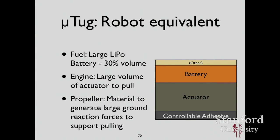All right. So let's make a robot equivalent of this tugboat. We're going to see that we have a lot of fuel, or in this case a LiPo, so it's about 30% of the volume up there. The engine becomes incredibly important. If we want a small robot that can exert a large force, there's two problems. One is the ground reaction force, and that's the equivalent of the propeller. And that's a problem, but we have this adhesive that's cool. And now the engineering challenge is just getting enough actuator in this volume to accomplish the necessary goal. And so that'll be a large actuator.